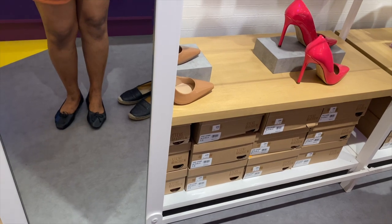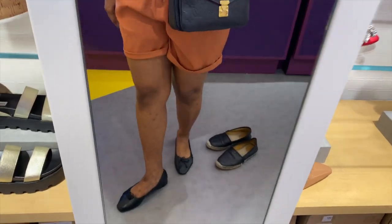I've been trying a lot of shoes on this trip. To be honest, guys, I bought a few pairs.